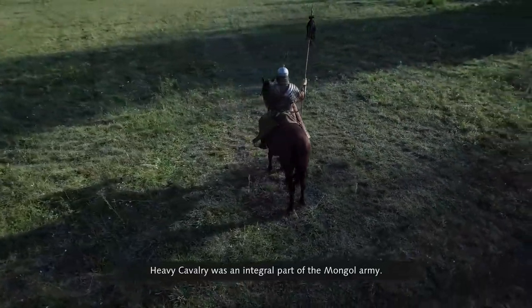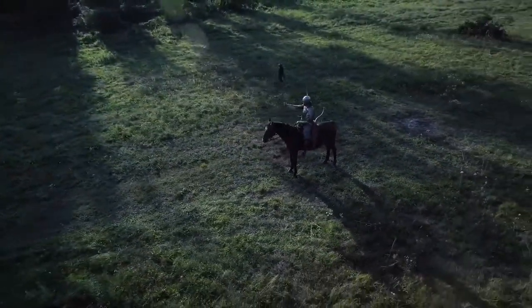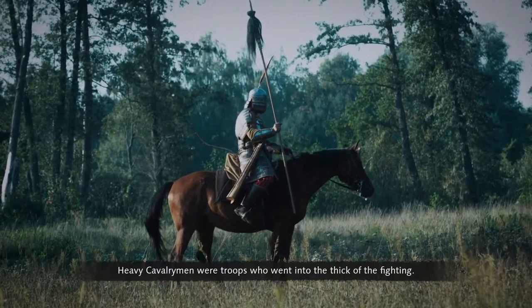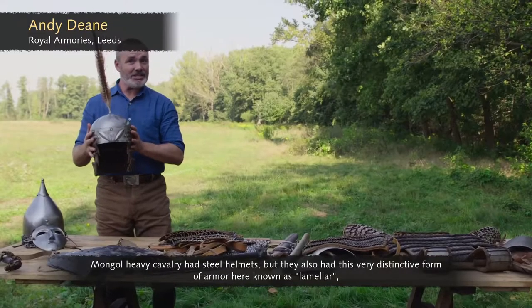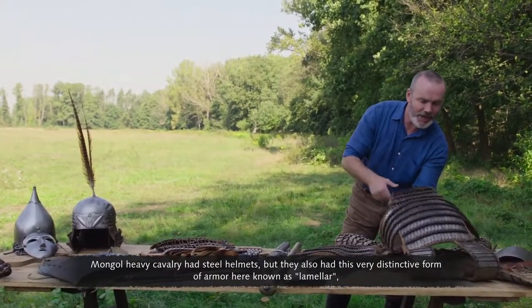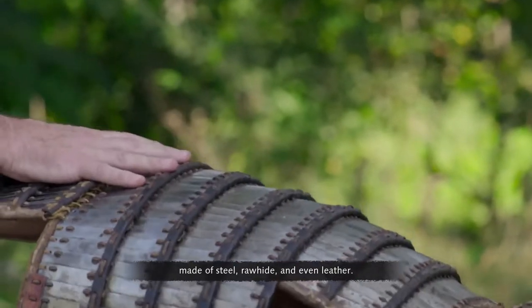Heavy cavalry was an integral part of the Mongol army. By definition, they were fully armored. Heavy cavalrymen were troops who went into the thick of the fighting. Mongol heavy cavalry had steel helmets, but they also had this very distinctive form of armor here, known as lamina, made of steel, rawhide, and even leather.